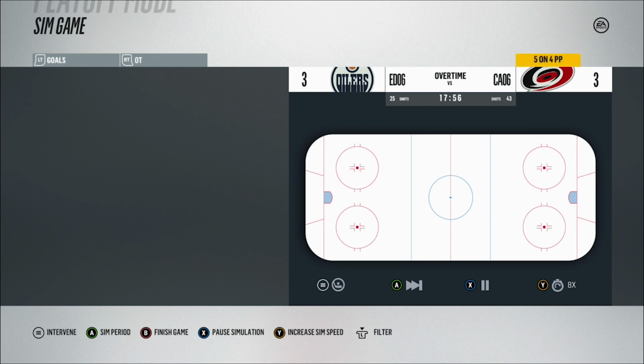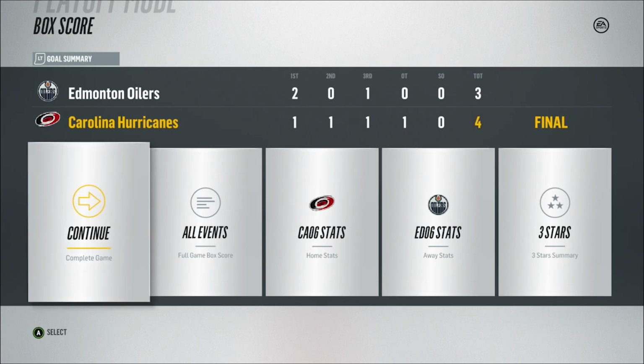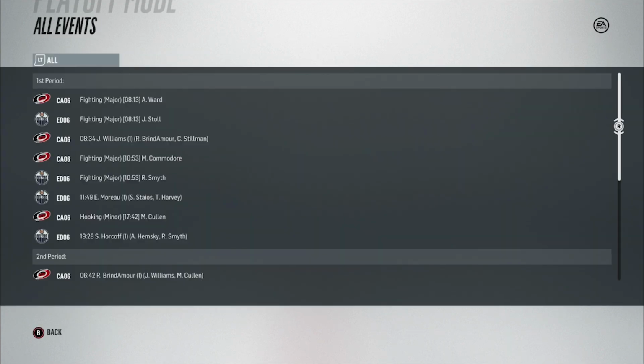Overtime underway. Will we have a hero here? Power play for Carolina, and yes, we do. Doug Waite, the former Edmonton Oiler, actually. He played for the Oilers, I think, in 1997 or something like that. He wins it for the Carolina Hurricanes, who take game 1 by a score of 4-3.